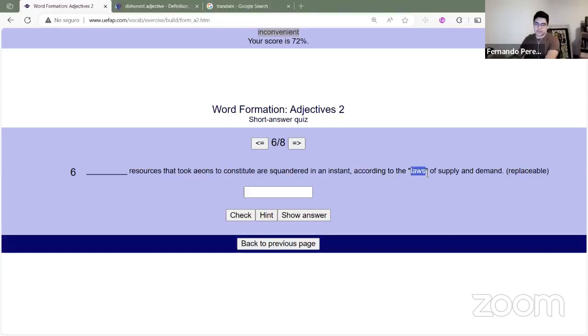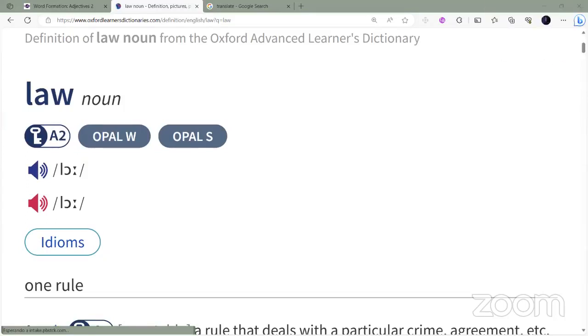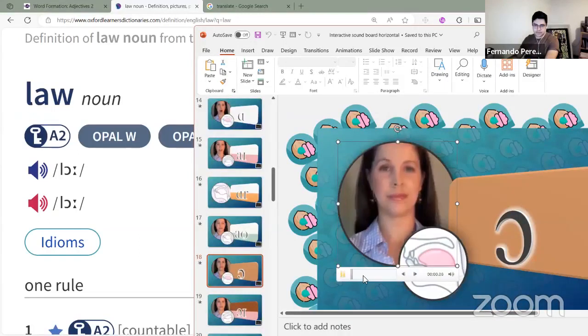How do you pronounce this? Laws. Okay, let's go over here. Yes. Look at this symbol. Should sound like this. Say that with me. It's a circular open sound.